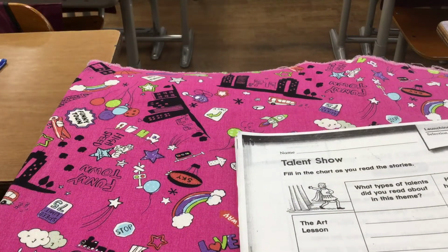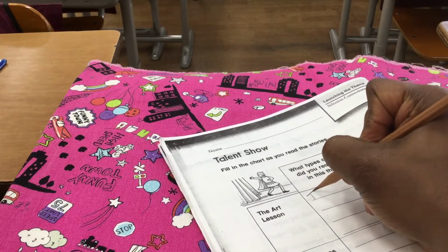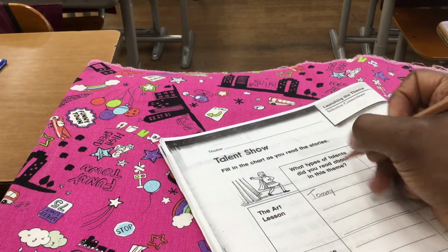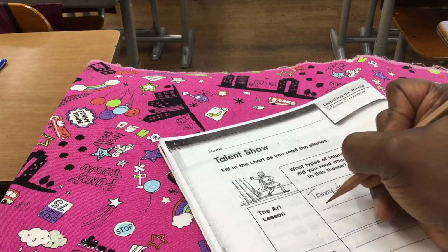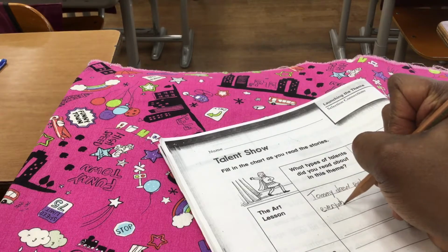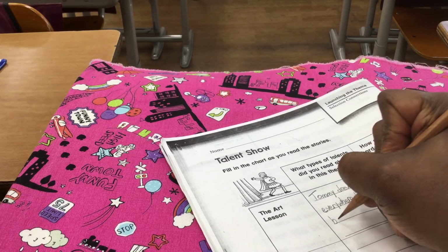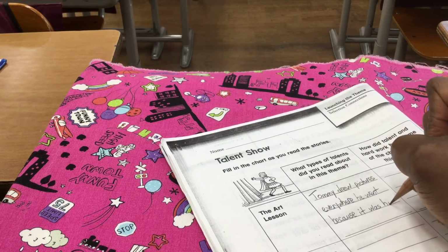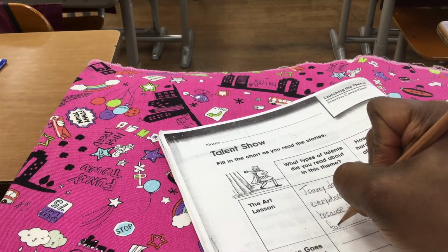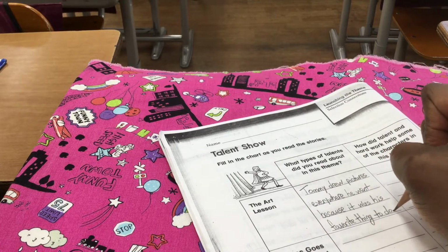So what types of talents did you read about in this theme? For the art lesson, we can write, Tommy drew pictures everywhere he went. And we'll make this one big sentence because it was his favorite thing to do. Okay?